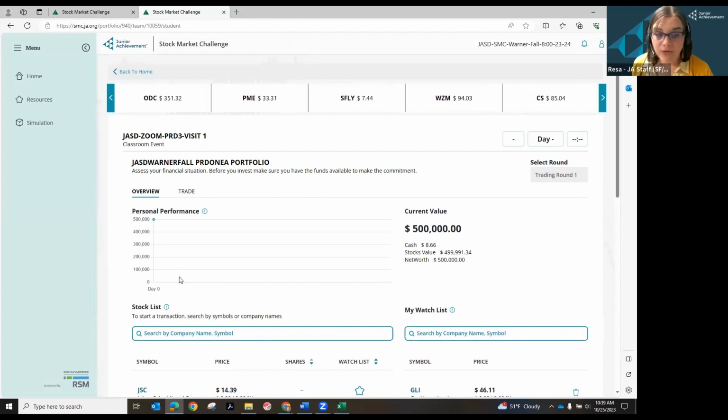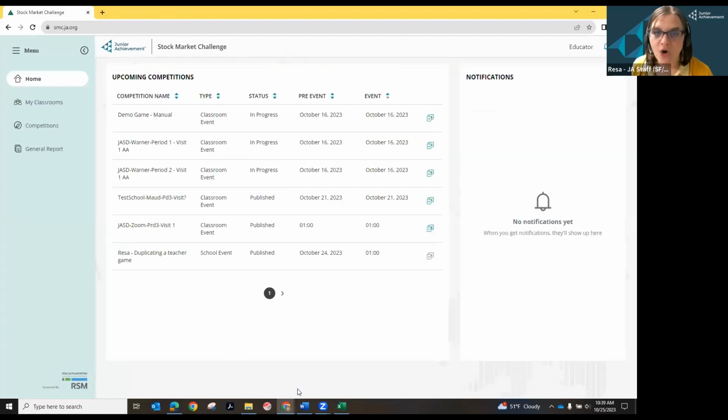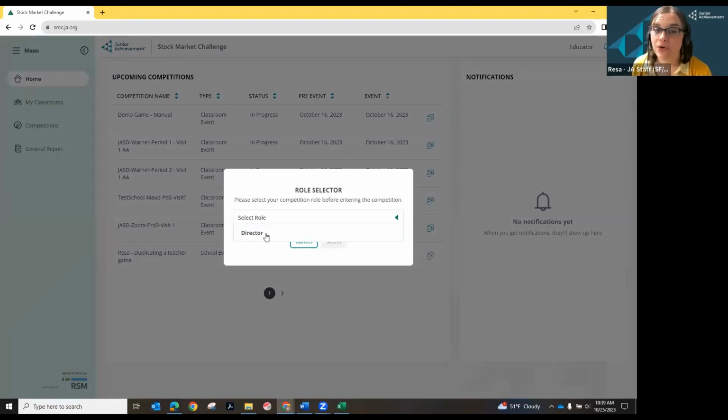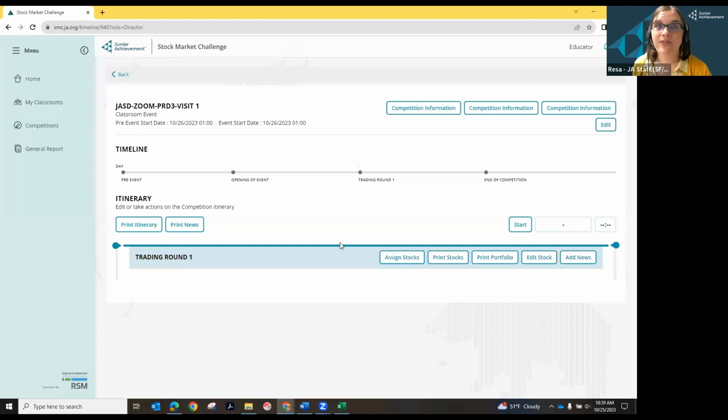Okay. So that's the student view. And what I'm going to now show is, again, the teacher or the volunteer view. Usually always the teacher takes the lead. So hear me say that, but I just want you to know what to do in case. So when you log in, you are going to go to that specific game and you have to pick that you're the director. It's going to give you the opportunity to actually manage the game. You're going to click select. Now, this is where the very first time the teacher might need a little guidance as well. So we're all working together.